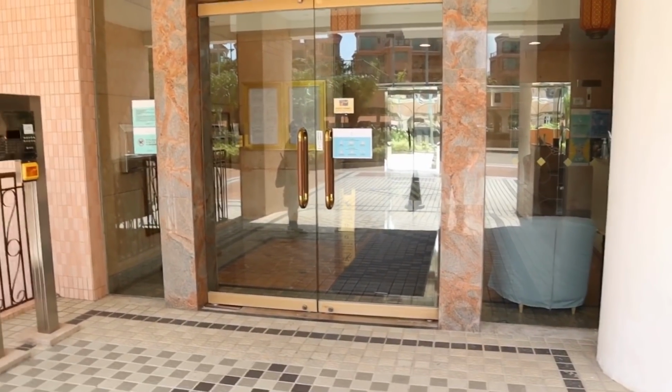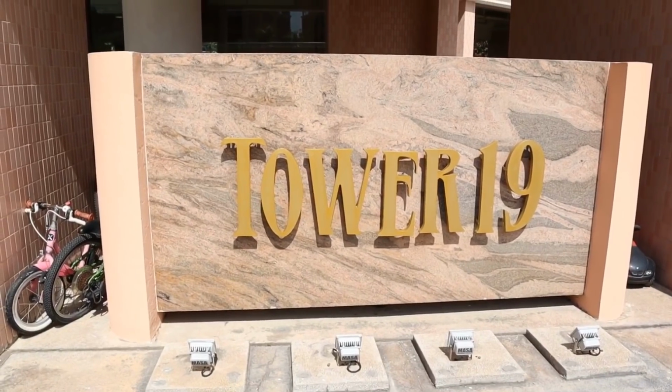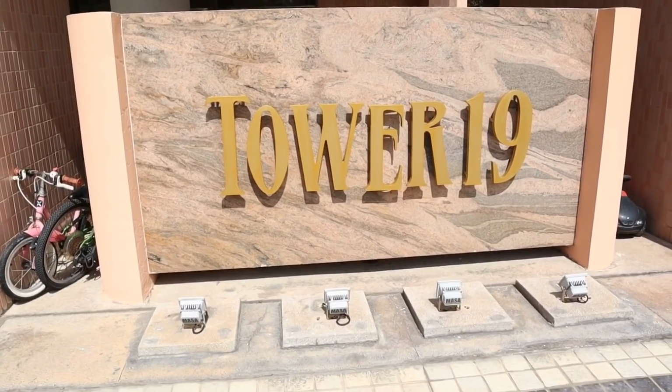Power 19, right? Not only for children, also for people, for me. The house is marvelous. This estate is so beautiful. I feel so excited coming here to see this beautiful estate.